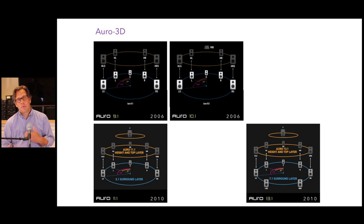And the 10.1 improved upon the 9.1 by adding a ceiling or top channel speaker right at the middle center of the room, also called the Voice of God speaker. Then in 2010, they improved upon this, creating an 11.1 variation. Still again, the 5 traditional ear level speakers, front left, center, right, and side surrounds. The height layer included not just front and side height speakers, but now a front center height speaker, as well as the top center or Voice of God speaker.